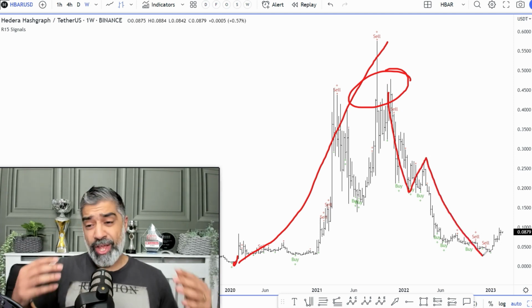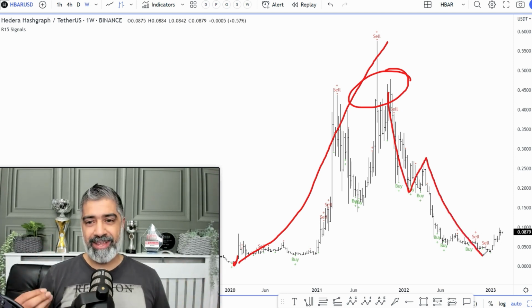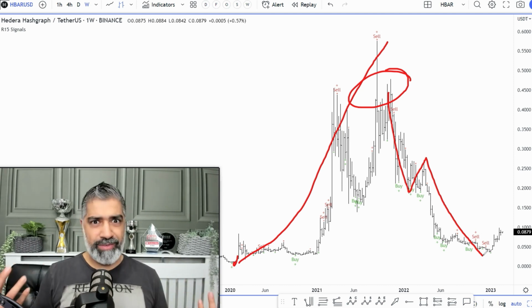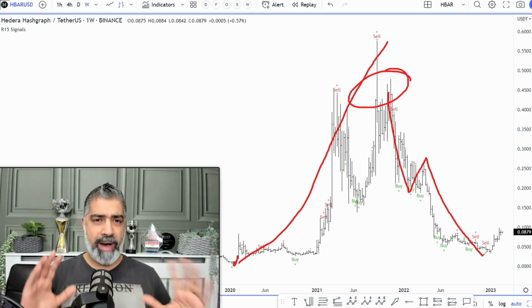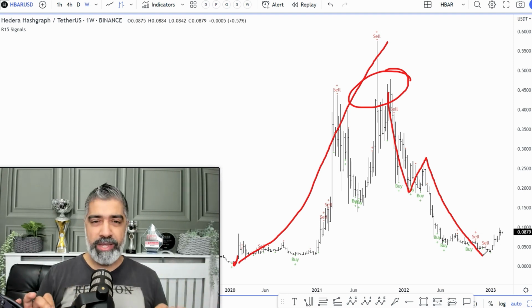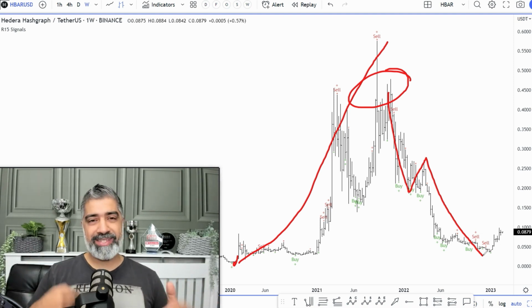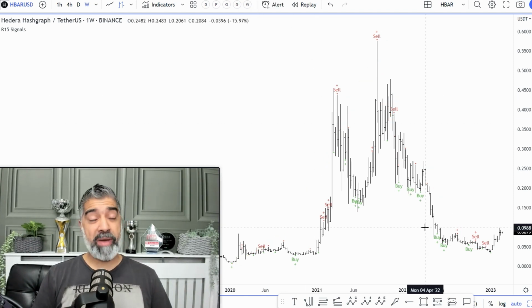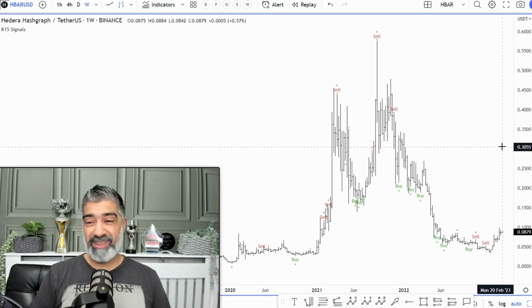Well, it tells us no matter how strong a project is, it's human psychology, crowd psychology, because there's a certain amount of utility to the tokens, but a lot of it is just still speculation. People buying and selling to make a profit, which is fine. What that allows us to do is read the markets from a technical standpoint and see what is likely to occur next. So what we're going to focus on today is the momentum position of Hedera Hashgraph, but it applies to all crypto and even all markets.